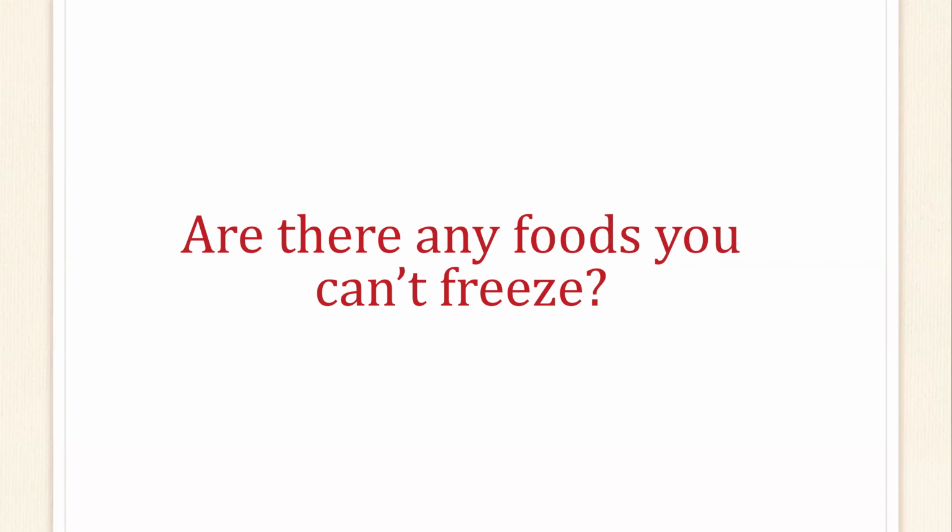If you freeze milk, it does expand, so you have to be mindful of the type of container that you're using. You don't want to put a full milk jug in there and have it burst on you after it expands through the freezing process. But really just eggs and mayonnaise-based salads are the ones I would recommend not freezing.